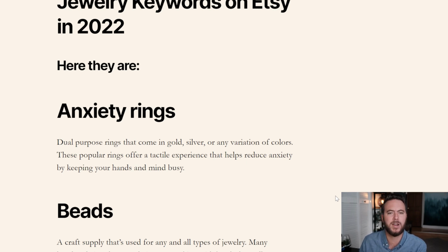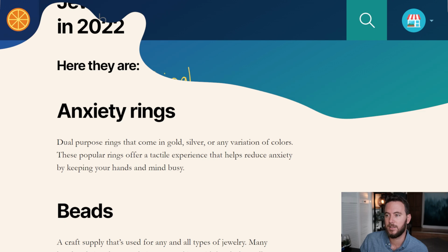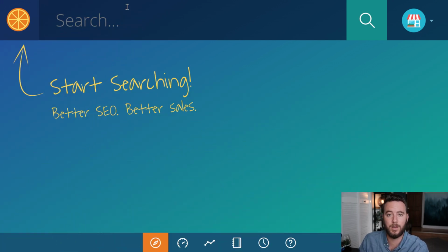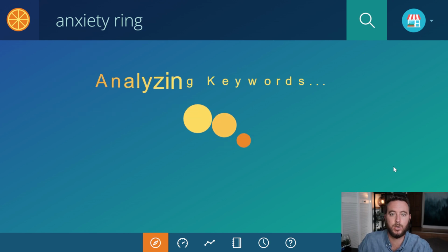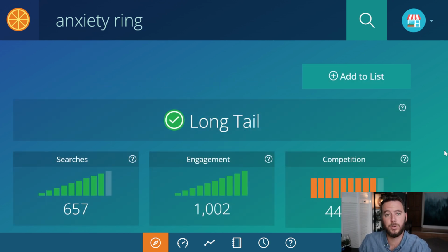And that's kind of what we're going to show you today, how to do that with Marmalead. Okay, so we've got Marmalead pulled up, and the first thing we're going to do is type in anxiety ring into the search bar. Now, when we get the results back from Marmalead right off the bat, we're already going to see that anxiety ring is a long tail keyword.